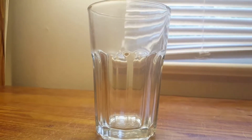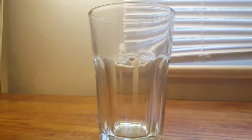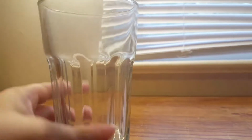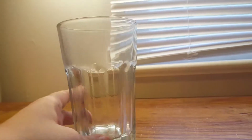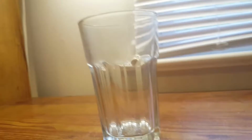IKEA specializes in furniture and household items. I love IKEA. I go there and I buy from them a lot, and this is definitely one of my favorite buys from them because I use it every day. They're also really known for their simplistic and practical designs. So if you're looking for something that's practical and pragmatic that you want to drink out of, this is a good way to go as well. They're a Swedish company. I love them.